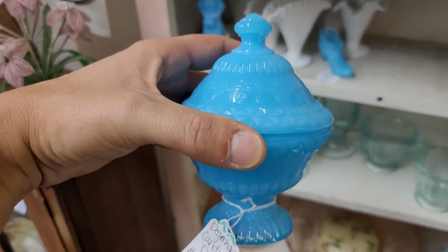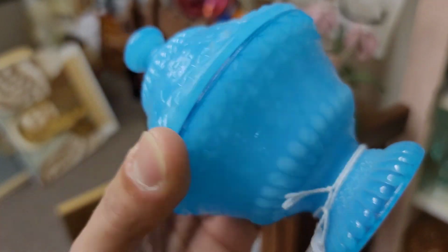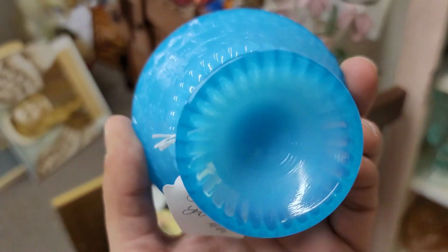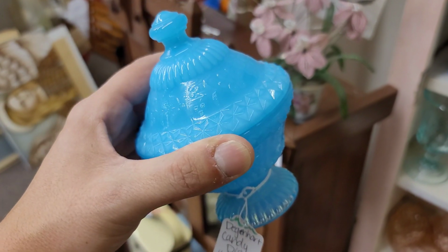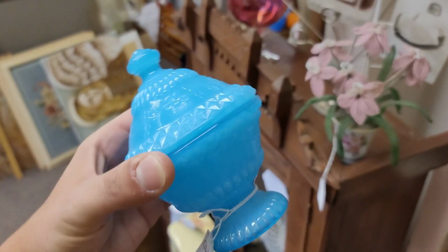It's a small little candy dish. It's not like some huge wow item, but that color is quite striking. I think it's very eye-catching and at only $12, I thought, heck yeah, let's go ahead and get that, especially because there's no condition issues.